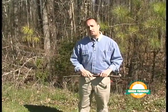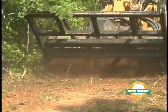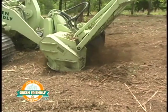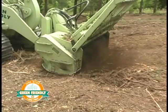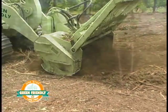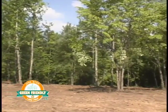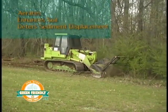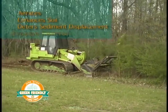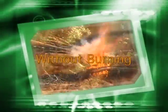It's time now to turn the clearing over to the HydroClear operator. Hydrocutting is Joseph Forest Enterprises' green-friendly method of land preparation where the undergrowth and unproductive trees are mulched back into the soil. This process leaves a smooth look that is immediately ready for seeding. Hydrocutting enhances and aerates the soil, deters sediment displacement, and leaves a natural blanket cover on the ground for erosion control, all without the need of burning, emitting into the air, or hauling off.